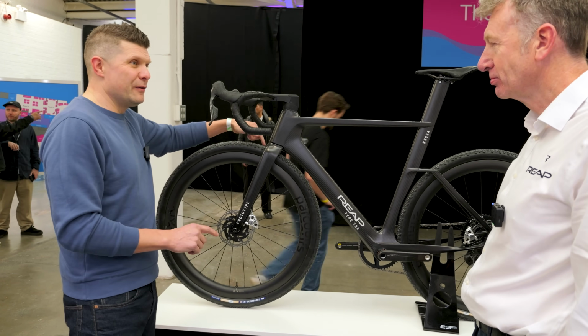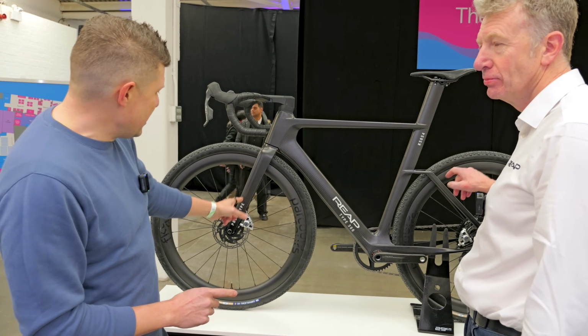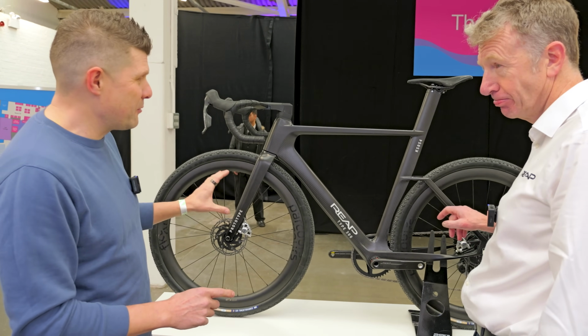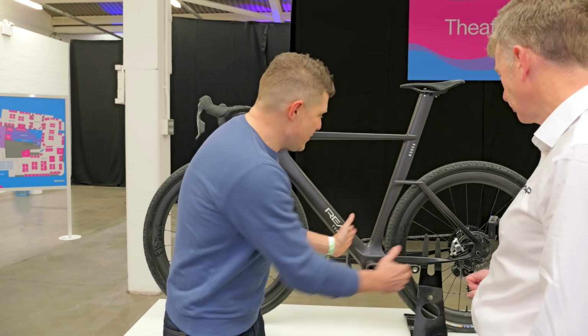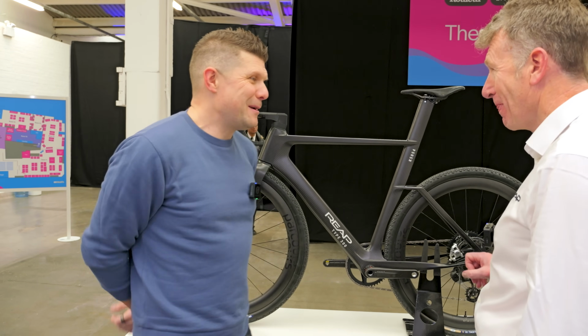So wide tyre clearance, 50 millimetres. 50 mil front, fantastic. 50 mil at rear. This looks like to be a nice slack head angle. Yeah. Loving that for the type of gravel we ride on. This looks very, very short chainstays. Liking that. This is making me sweat a little bit.